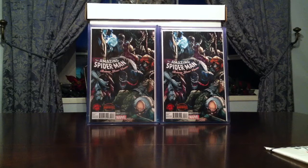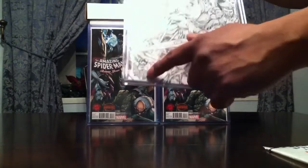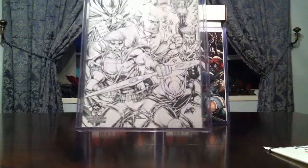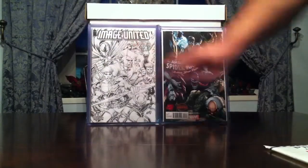Okay, moving things along, guys. So all the rage, aside from variant covers, is the black and white ones. Here is the Image United one. It's the Larry Comics exclusive. The Rob Liefeld variant, signed by Eric Larson in silver. I need to add more signatures to that book.